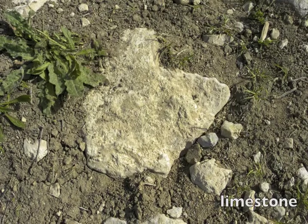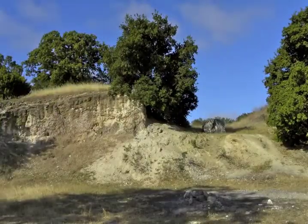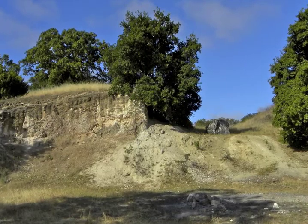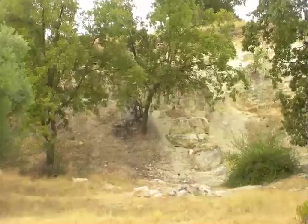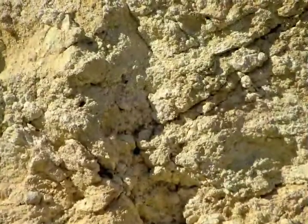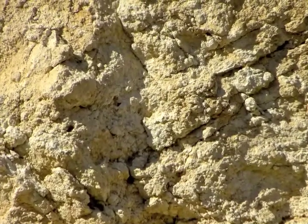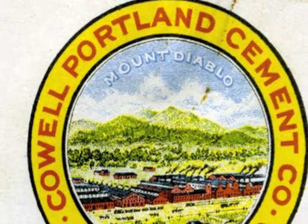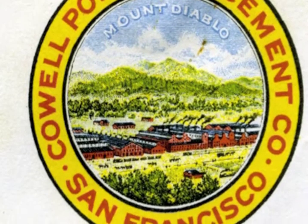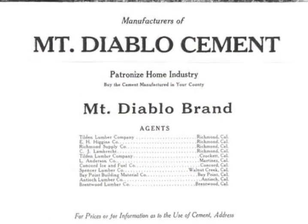About 10% of the sedimentary rock in the world is limestone. The Great Pyramid in Egypt is made of it, and in this country you'll often find courthouses, banks, and train stations made of limestone. The stone here at Lime Ridge isn't especially high quality, but after the 1906 San Francisco earthquake, when fears about fire were high, building materials made with lime started to look like a great alternative to wood. In the company town of Cowell, they fired up limestone and other materials to more than 2,600 degrees Fahrenheit to make cement, a vital ingredient in strong, non-flammable concrete.